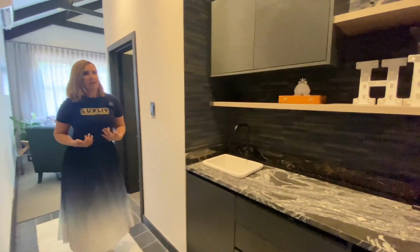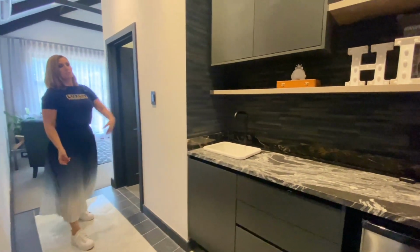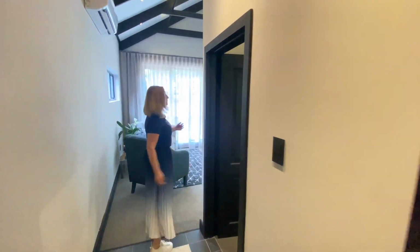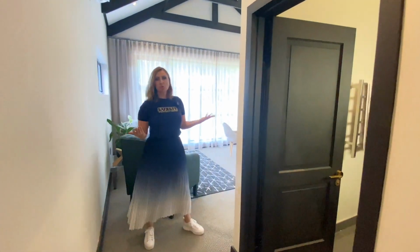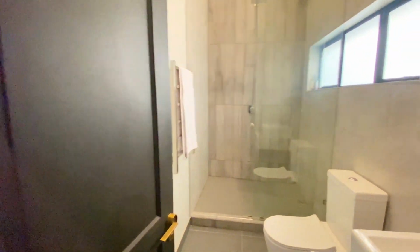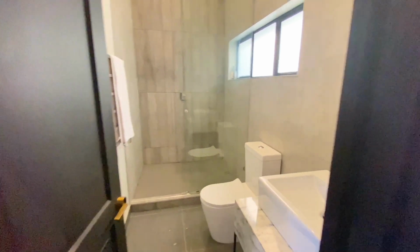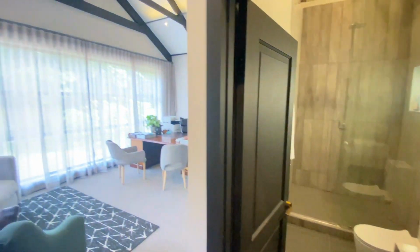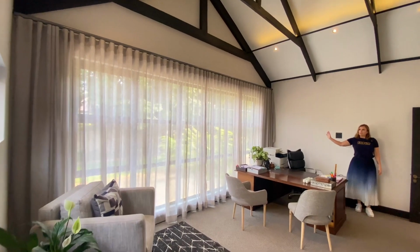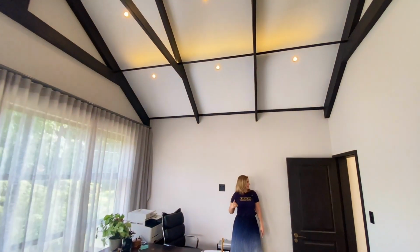Whilst I'm talking, we've now walked up to bedroom number 3, another massive bedroom. This one has its own kitchenette. So imagine a teenager or a guest that just never wants to leave, so you make them cook for themselves. Bathroom as well. This one is also a different bathroom, different look and feel. And again, another massive bedroom. One of the walls is a full window wall. We've got the high ceilings again.